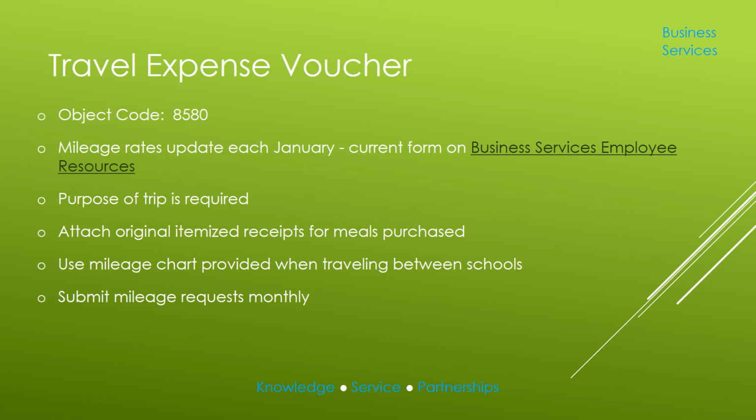Travel expense voucher. Use object code 8580 for mileage reimbursement. Mileage rates are set according to the IRS guidelines and update each January. Each year, Business Services will update the travel expense voucher form on the website to the new rate, so remember to download the new form in January. The form provided will calculate the approved mileage for travel between school buildings. Please use this mileage chart for accuracy. Each trip entered on the voucher requires a purpose of trip. Please submit mileage requests monthly.